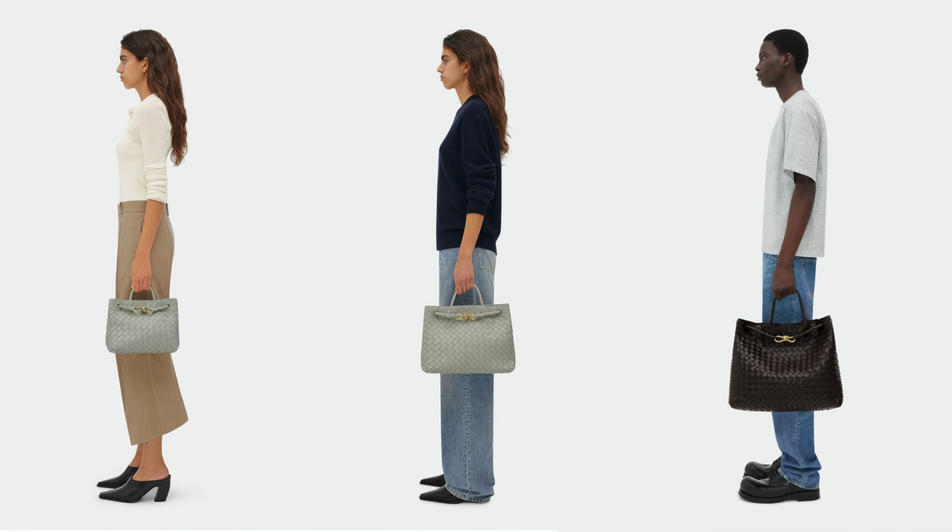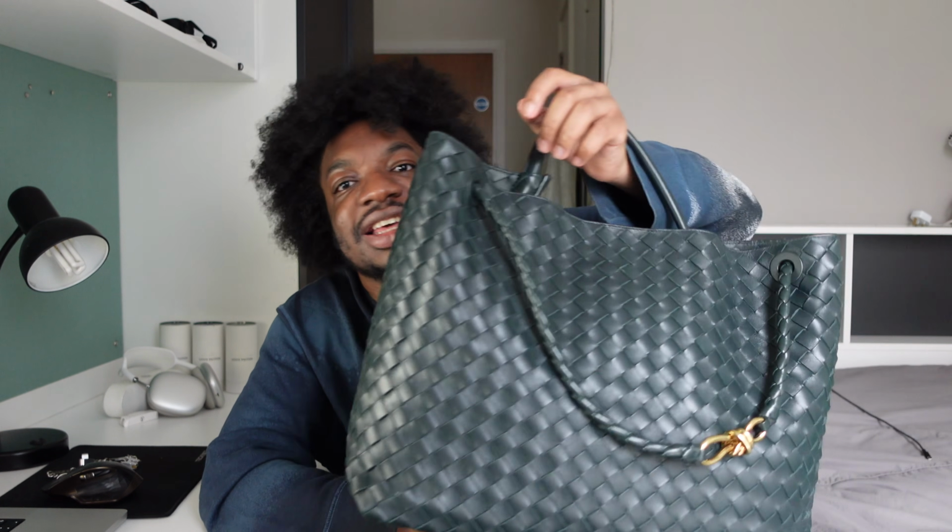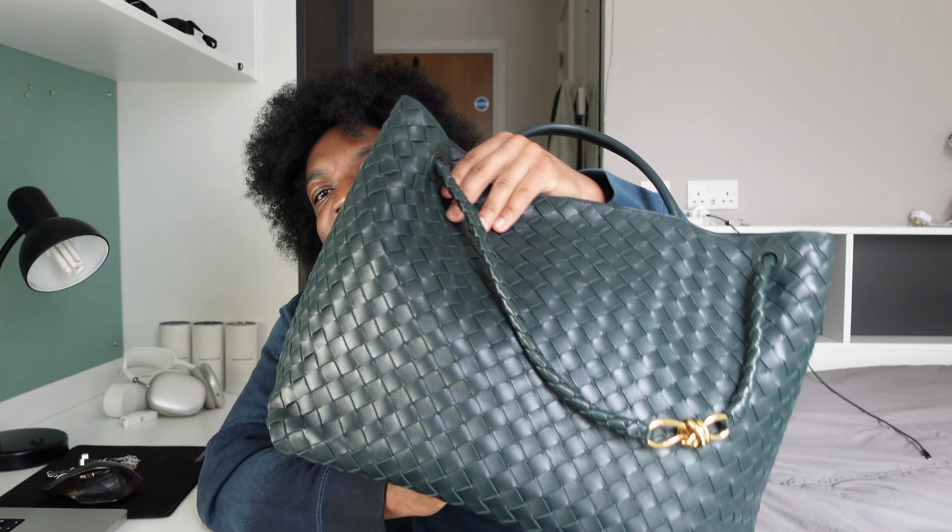Now the reason I ended up getting the large size of this bag is because the medium and the small ones are tiny. The gap between medium and small isn't very big, and then the jump to the large bag is huge. I'll put some pictures up. But for me, the small ones and the medium ones were never gonna fit my laptop. They were never gonna fit anything I was gonna carry, to be honest. There was just no way I was ever gonna get one of those smaller ones. But this size, this bag is huge, man. It really does the job.